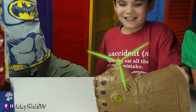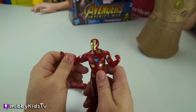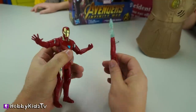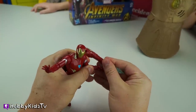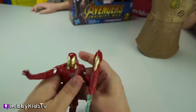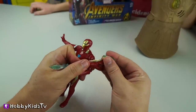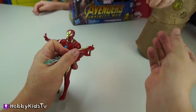Perfect. This Iron Man's pretty cool. His arms move and bend, which is always cool. He has his hand like this, would be like, oops. He holds this really cool blaster. Do you know what this blaster can do? It can harness the power of an Infinity Stone. Right here. See? Oh wait, put this back on the gauntlet, sorry. That way we can stop Thanos. Here, I'll put it back.